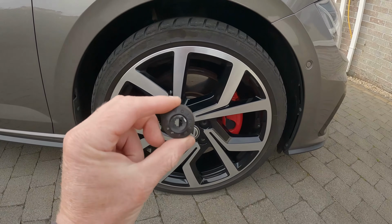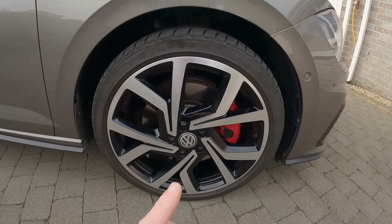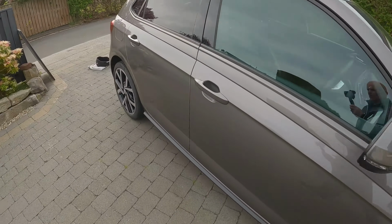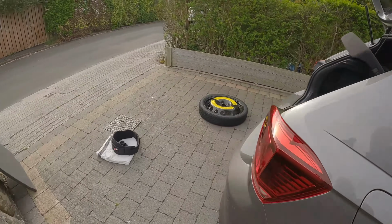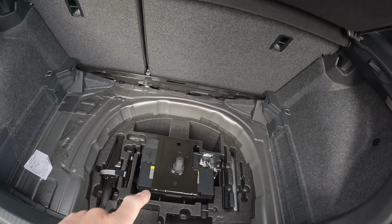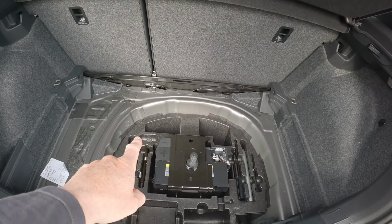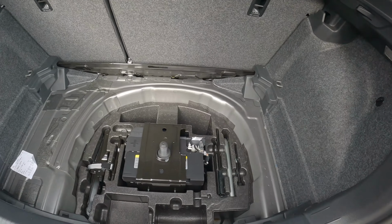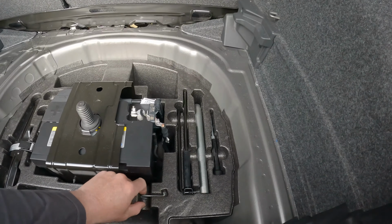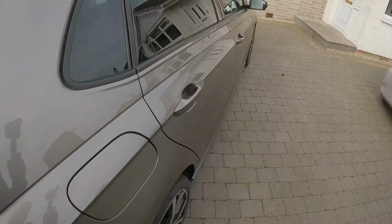Handy hint time. Volkswagens have these lovely plastic covers which go over your wheel nuts. In order to get them off, we need to head to the boot. Coming round the back here, underneath the spare wheel, we'll find a box of bits and pieces, plus the battery relocated to the boot, which is quite a nice touch. There's your locking wheel nut key, just in its recess there. But first things first, we're going to need this little circlip with a hook on the end. Bring that back round.